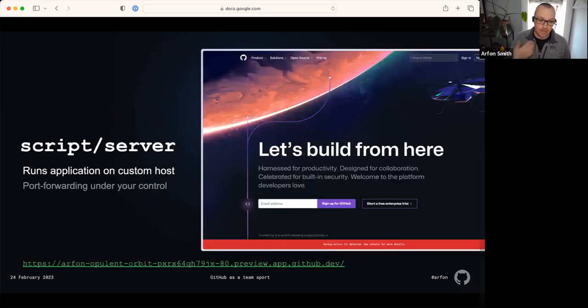So I run script server, and then I get my own personal version of GitHub that was running on this opulent orbit, whatever URL. This URL is dead now because I've shut the code base down. But it's running on a private host for me. And all the port forwarding, all the way that this is configured is under my control. And this is the homepage if you're logged out of GitHub, and it's telling me there's some markup error, so maybe I broke something. But this is in debug mode because it's in development mode. But the point is, this is seconds later.